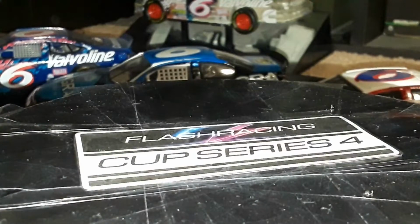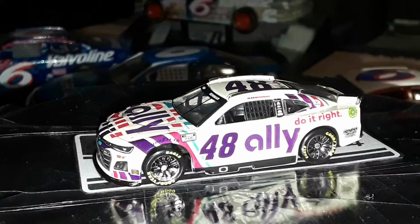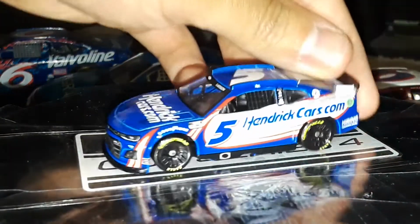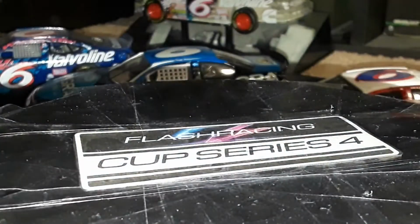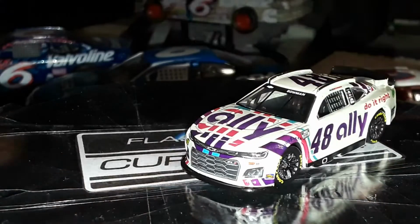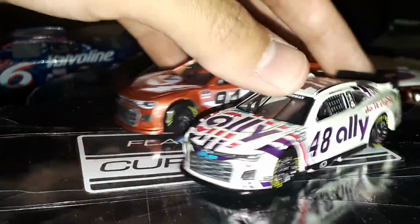So we have Alex Bowman, number 48 Ally Chevy. Right there. Look at that. Number 48. Number 5 Kyle Larson. Right there. And one thing I can't believe I forgot to bring up about the 48, since we're talking about the Flashracing Cup Series, and about the number 94, if I can bring them in, and Chase Elliott as well. Can't believe I didn't bring this up.